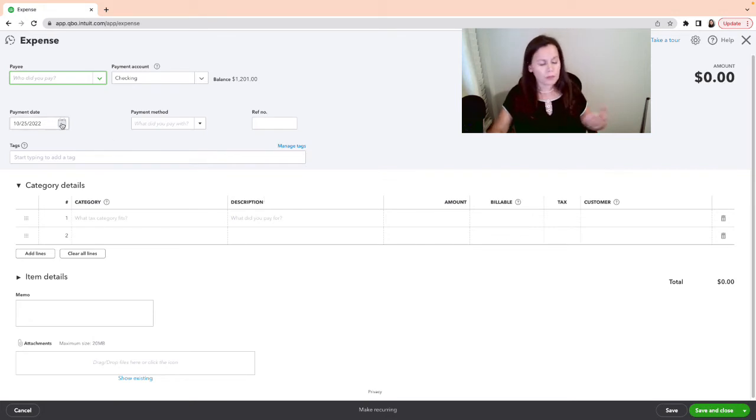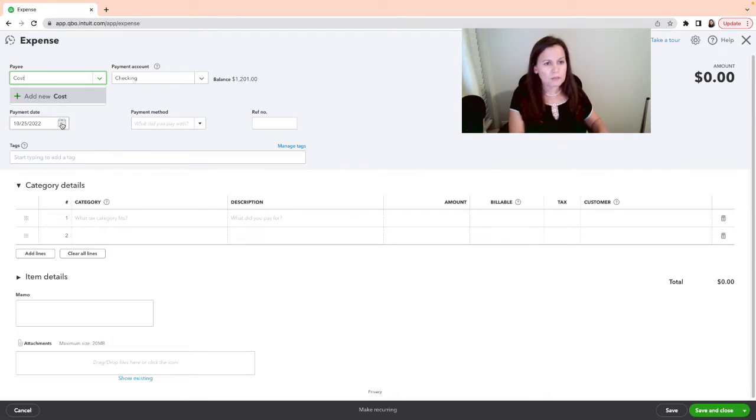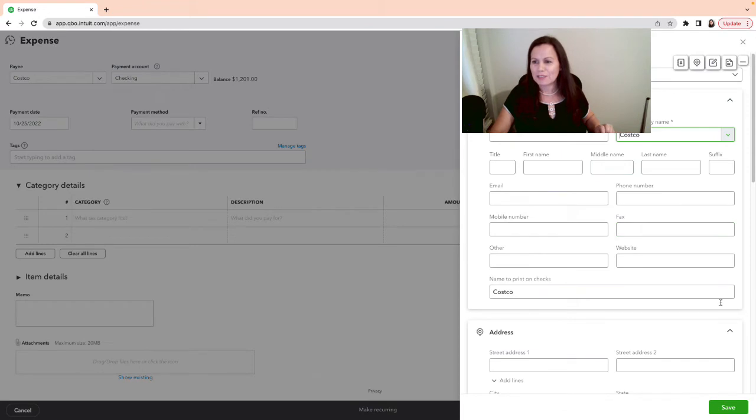So we're going to put the name of the payee. Let's see, I went to Costco. I'm not being endorsed by Costco, by the way. Okay, so Costco is not here, so it's going to create a new vendor. The only thing I actually need to do, this is part of the new look of QuickBooks, by the way, the new feature, is just save here. I'm not going to put any details. I don't have to.